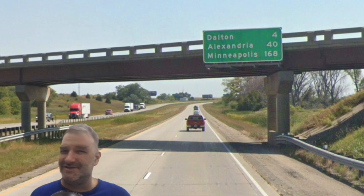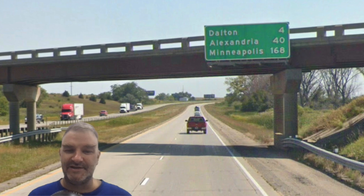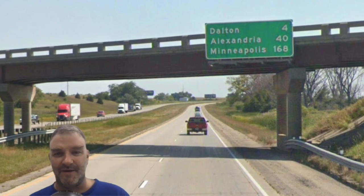I'd like to see more of those. There's lots of overpasses on freeways. Why not just put them up on the overpass? And we see Alexandria as the secondary. Minneapolis is on the bottom line instead of St.